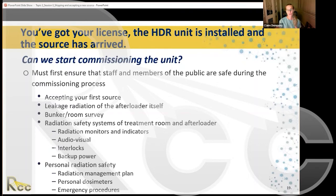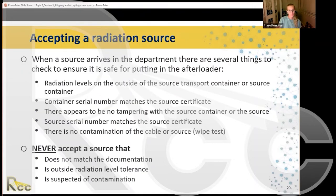And then we make sure that all the radiation safety systems of the treatment room and of the treatment afterloader are all working. And then we also consider personal radiation safety. So next few slides, I'll just go over what these things entail. Okay, so accepting a radiation source.